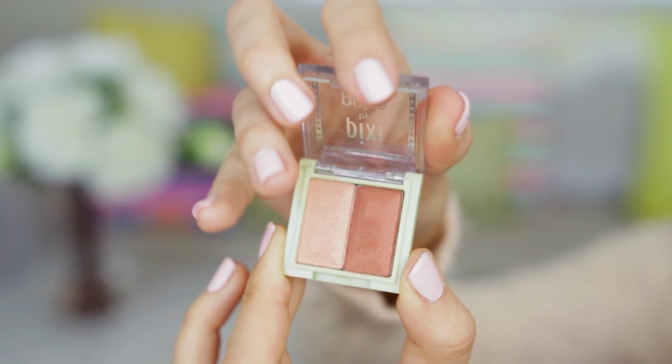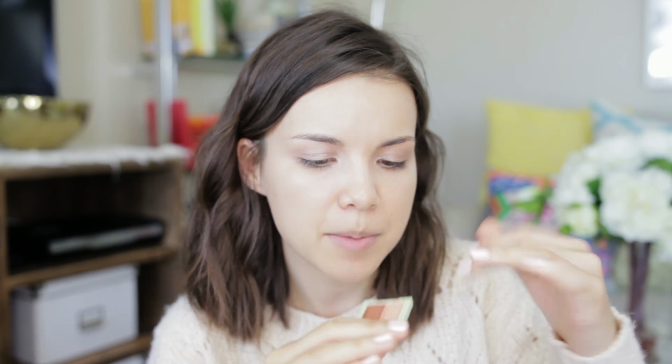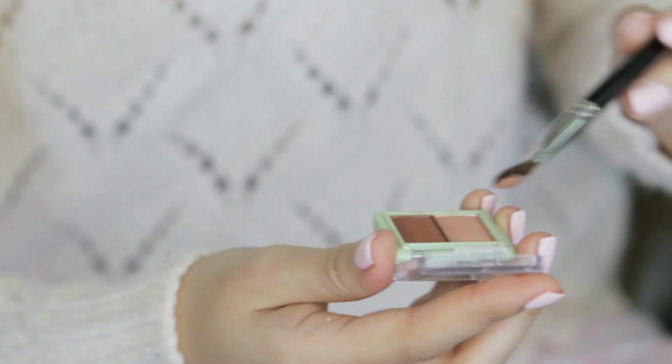For eyeshadow, I'm using the Pixi by Petra Mesmerizing Mineral Duo in Apricot Glow. So this one has a pinky champagne color, because you guys know that is right up my alley, and then this chocolatey brown color next to it. So it's really good because you can use these individually or mix them together. These are really pigmented, they go on nice and smooth, and they're just awesome, especially because they're small too, so they're nice to travel with.